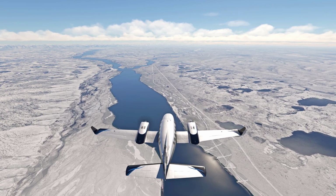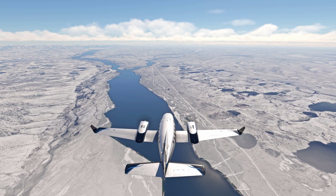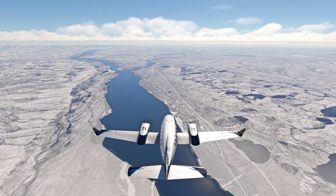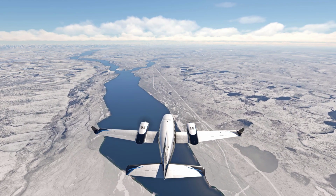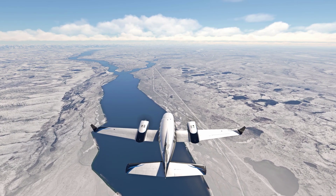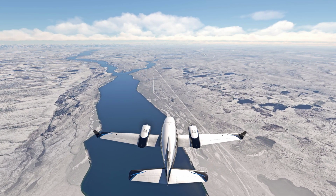I'll next join you a little bit closer to our destination, and I'll share with you the smile ratings for the GA aircraft in my hangar. In the meantime, I'm going to enjoy a whole lot of external views just like this.